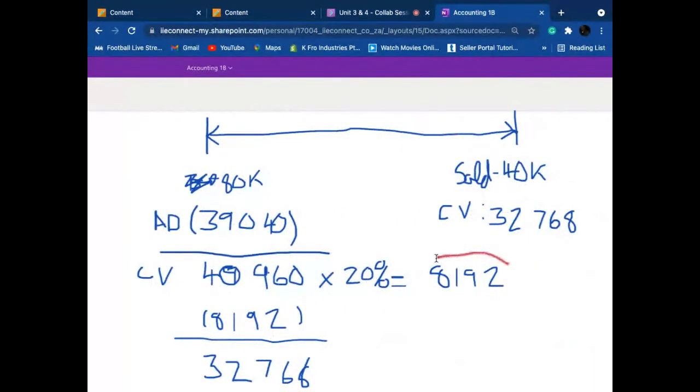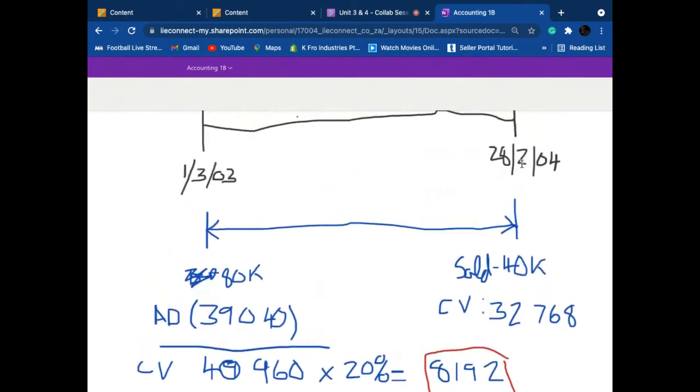We have this depreciation here for 8,192 for the asset that was sold at the end of the financial year. But we know that we have other vehicles, because remember, the value of this vehicle was only 80,000. What's the value of the vehicles that we have? 240. So then we have to now calculate the depreciation on the other vehicles.